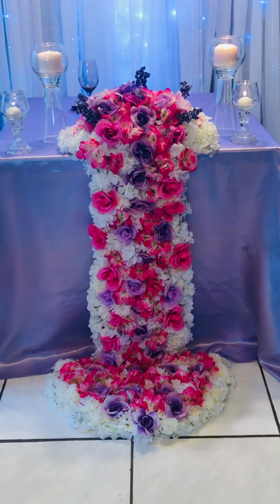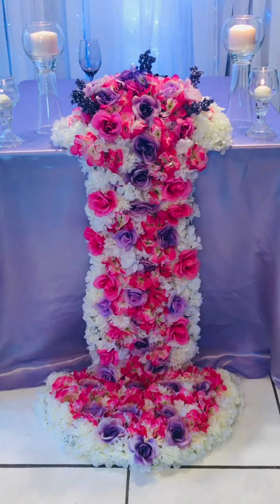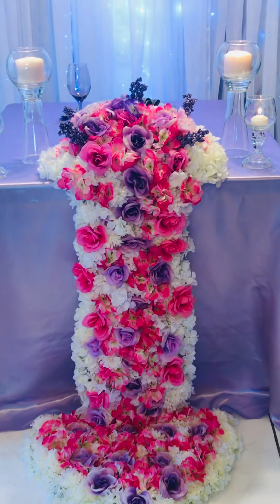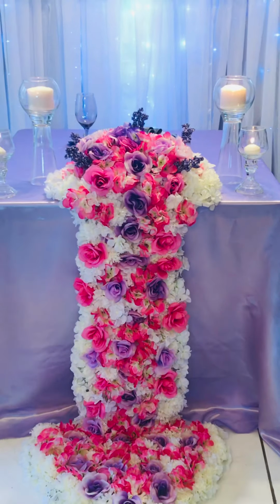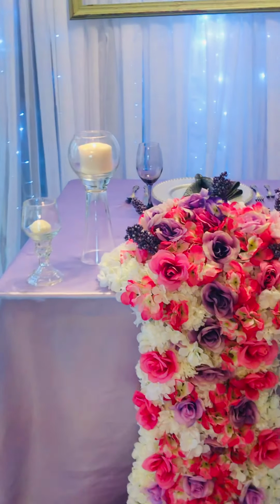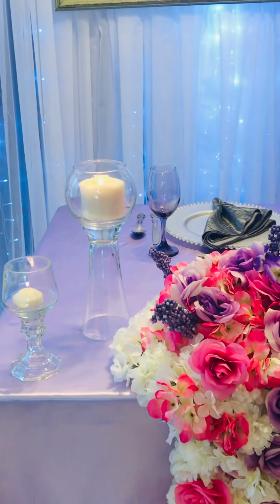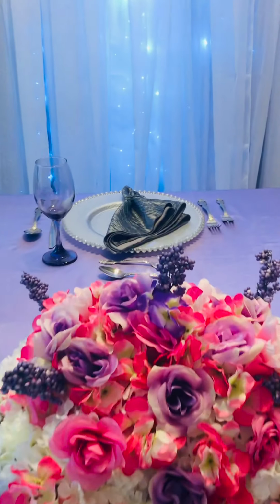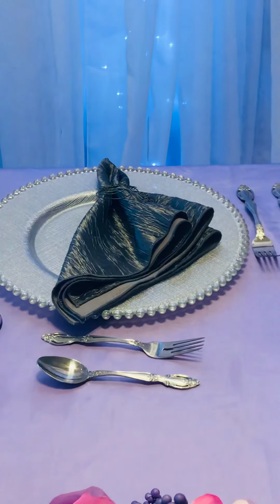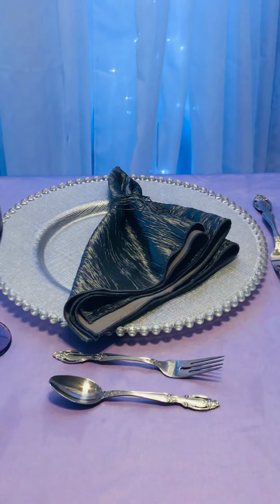The color palette is lavender, pink, fuchsia, ivory, and the tablecloth is a lavender satin. On either side of the arrangement are clear candle holders with ivory candles. The charger plate on the table is a beautiful and elegant silver charger with glass beads around it.